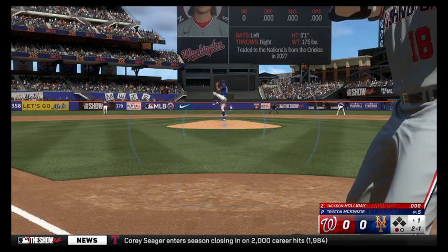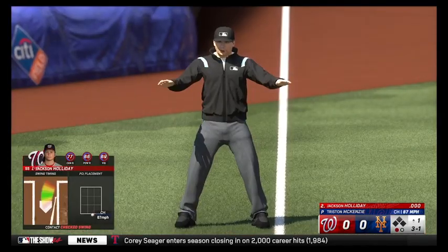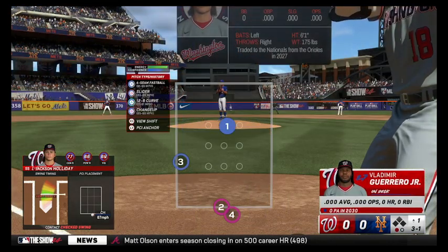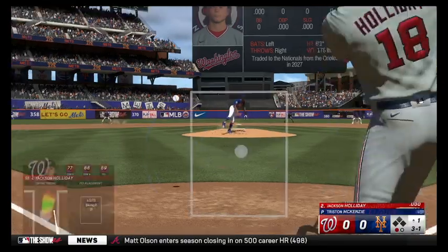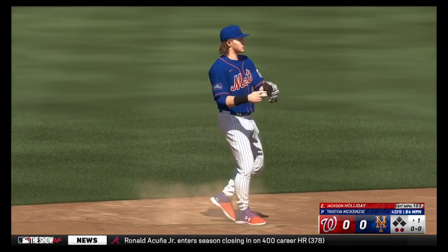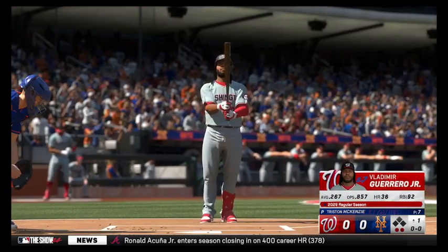2-1 now. Holliday checks his swing, appeal to third, and Matthew Ross right on it says he held up. Righty delivers. Line drive. But there's nothing you can do about those as a hitter, even though you know that they still drive you absolutely crazy.